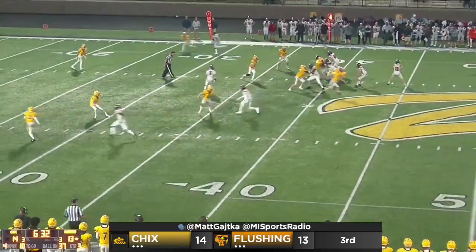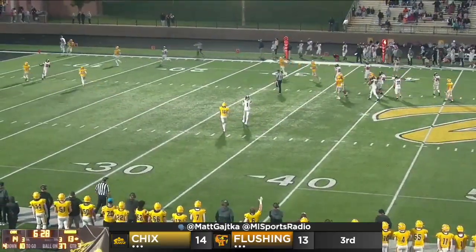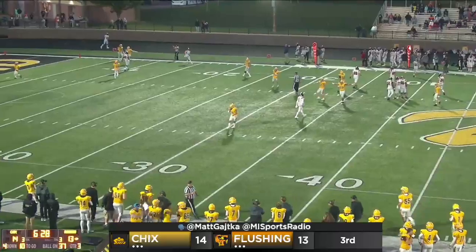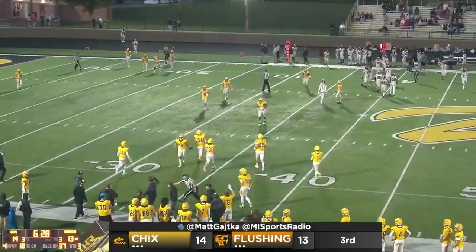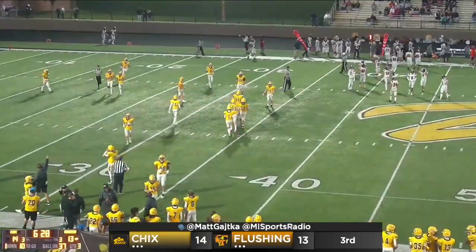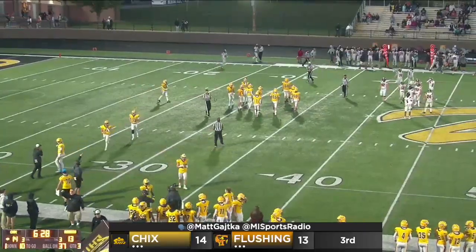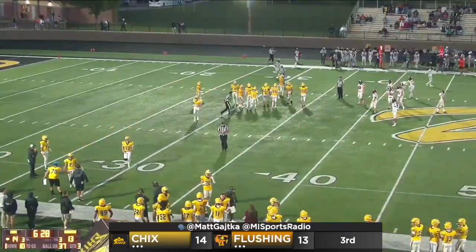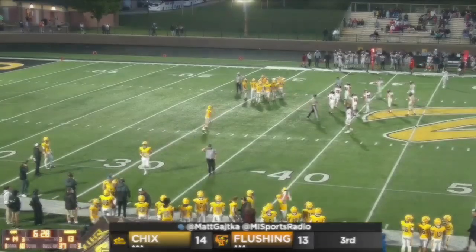Cerveni in motion across the formation. Smith going deep down the sideline. Incomplete. Metcalf was the intended receiver. Will Versteeg in the coverage gets the pass defensed and turns it over on downs. The Chix will regain possession at their 37-yard line when we return on Michigan Sports Radio.